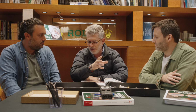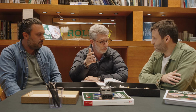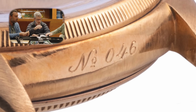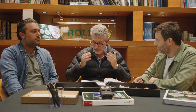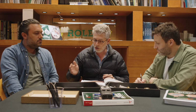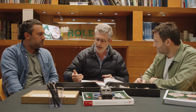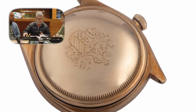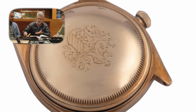It had 2 specific things to this watch. The first one is it doesn't actually have a serial number. It only has the engraving of between 1 and 100, which is the first 100. So that's number 46. So it's the 46th Datejust ever made in terms of production. And what is super cool is when you actually won the raffle and had the right to buy it, you had to specify for the back to either have your initials engraved or the coat of arms, just like this one has, and this one is engraved with the family crest on the back.